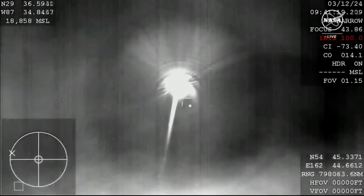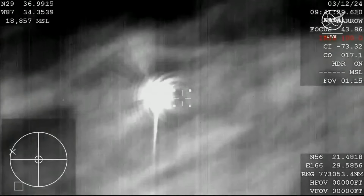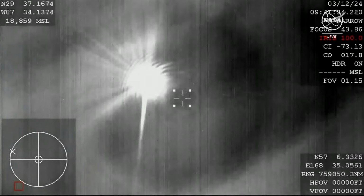And the Corps also did let Jasmin Moghbeli and the Crew-7 crew know that they expect a nominal or normal drogue chute deploy, expecting us to maybe begin to get some views of that here in about a minute and a half or 2 minutes from now. And then following that will be the main chutes that deploy.